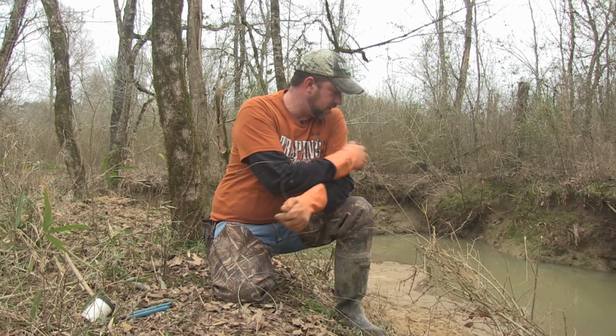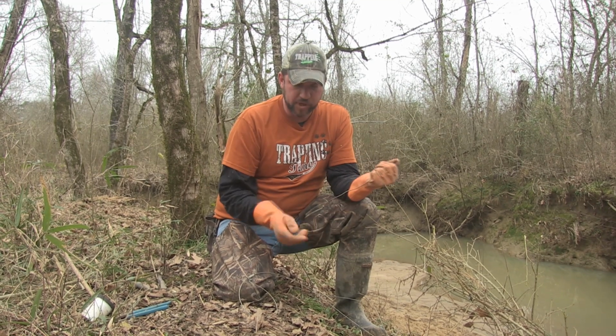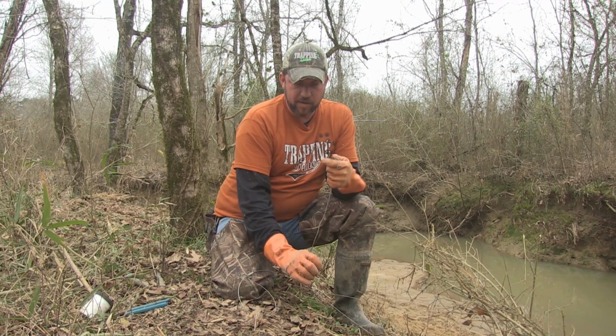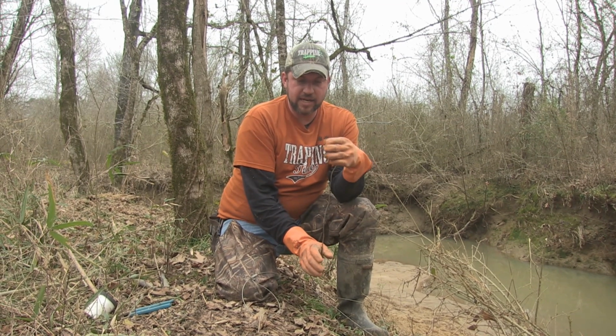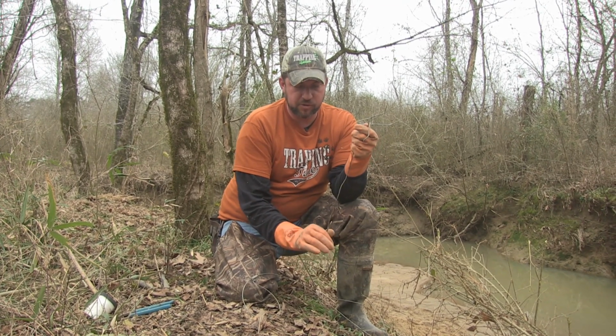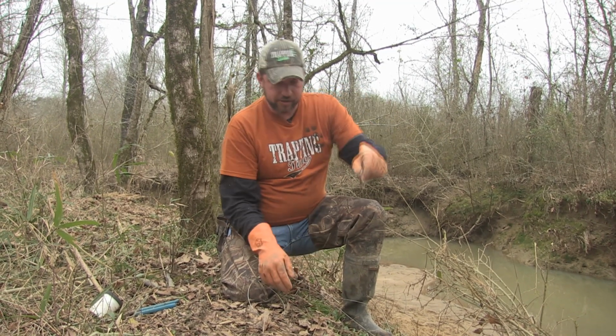Now our support wire, we found it knocked down over. I'm using a number 11 gauge wire for support, and I've bent a W on the bottom of it so that when you stick it in the ground, you have something to bite on it, and when they hit it, it doesn't want to turn.